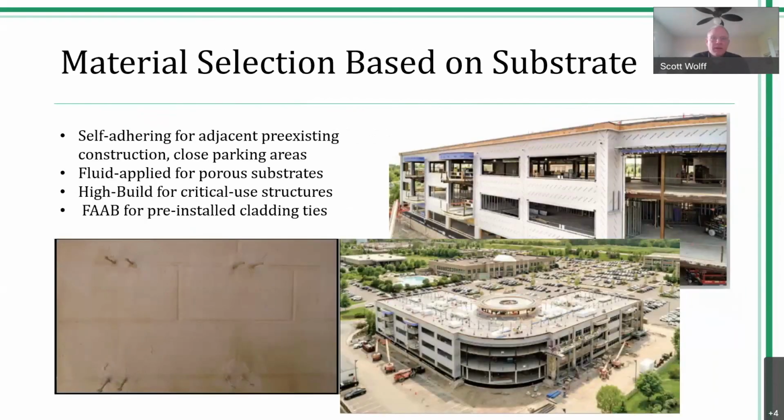Materials based on substrate. I'm a big proponent for high build fluid applied air barriers over CMU, because CMU, as we saw in the early example, is a very porous, very rough surface. A higher build is going to also provide air sealing, same as a medium and low build, around pre-existing masonry ties. However, if we have a structure that has pre-existing construction on either side, or say a parking lot, we may want to go with a self-adhering sheet air barrier. So both achieve the same objective, but a self-adhering air barrier where pre-existing masonry ties exist provides another layer of detailing. We're going to have to pre-seal around all those penetrations if we use a sheet type of system. So something to keep in mind.